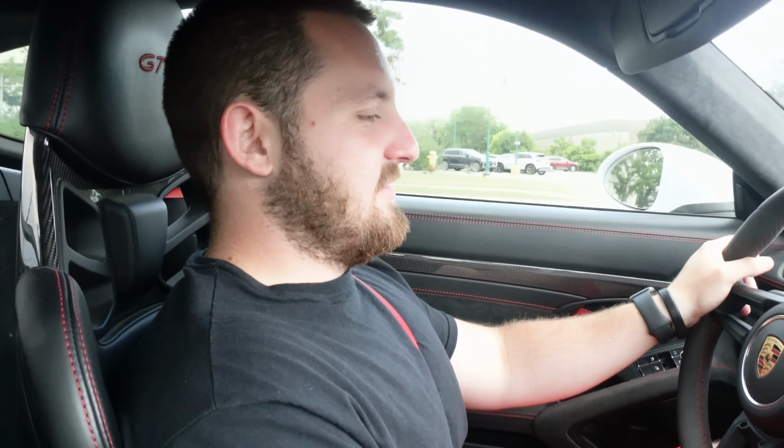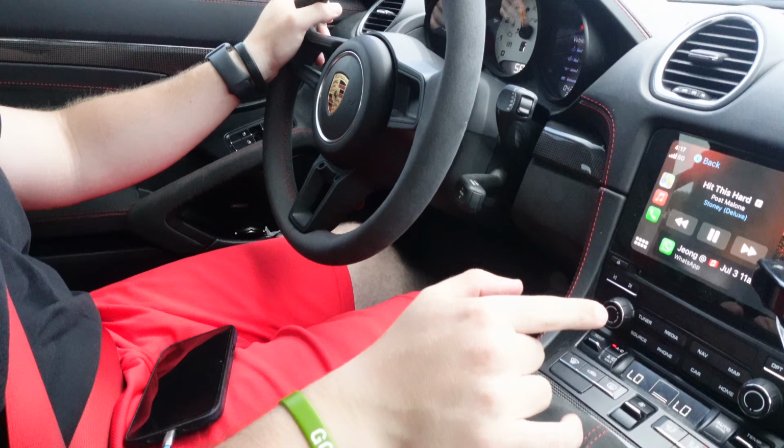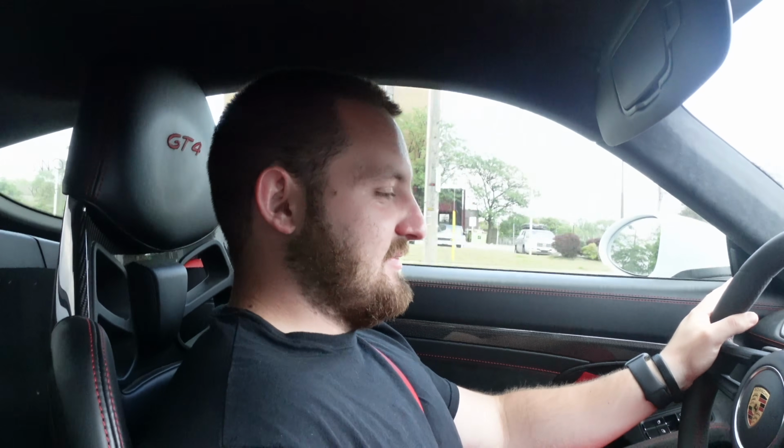Okay, so finally back in the GT4. It literally feels like I have the lightest clutch in the world right now. I got used to the GT3 clutch after a few days, and this literally feels like there's nothing. It feels like there's literally no clutch. I've never felt anything this light, so it's going to take me a while to get used to it.